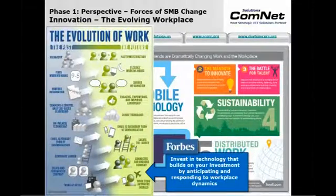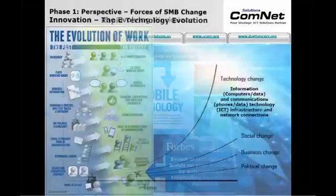Forbes magazine released this example, basically the same thing they're saying, you see over on the left, the work environment of the past, hierarchy infrastructures, flattened structures, flexible work hours as opposed to fixed, and so on. So you can see that the workplace is changing. And again, the bottom line here for you folks is to invest in technology that builds on your investment by anticipating and responding to workplace dynamics.